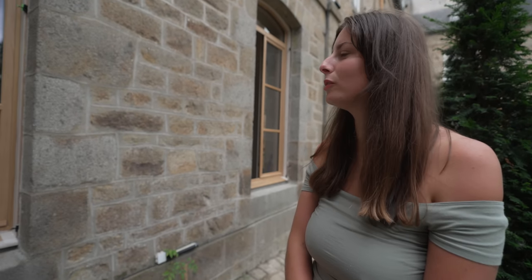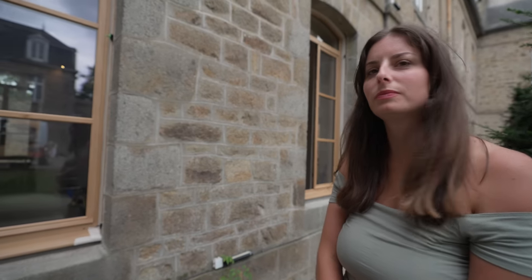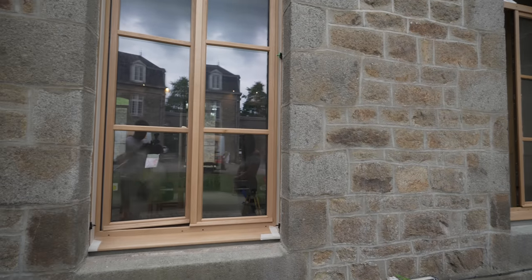It looks better on the building when it does. Oak colour. Yeah, it definitely does. Looks fantastic. All right. Well, I'm glad you agree with my decision. Yeah, I do. For once.